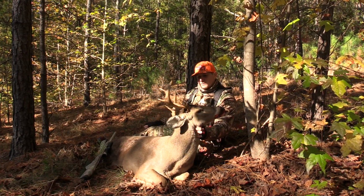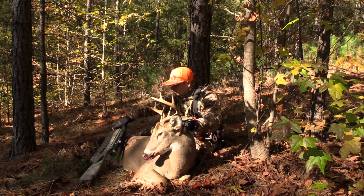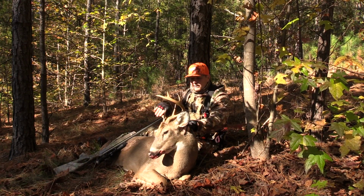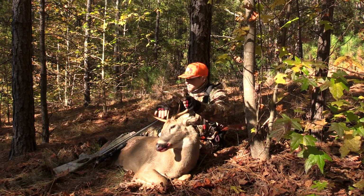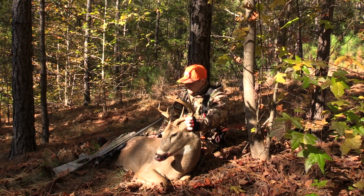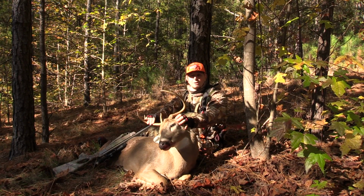So he's got a lot of character and he's really unique. And this is the first deer that I've killed off this property. And like I said, the first buck that I've killed with the CVA muzzleloader since I've had it. I've shot a doe one time before with it, but this is only the second deer and the first buck that I've ever killed with it. So I'm just absolutely tickled to death, guys. Just an absolute beautiful, beautiful morning.